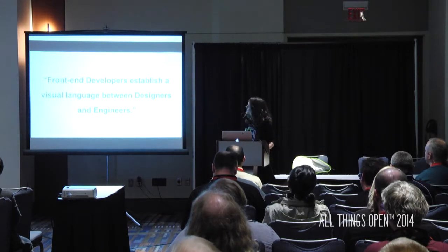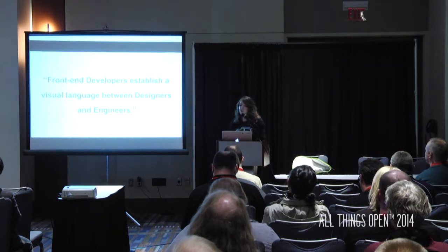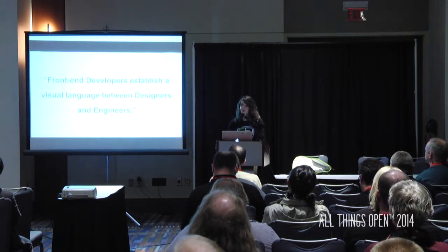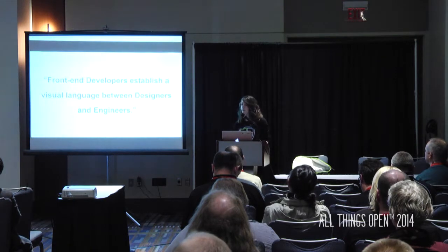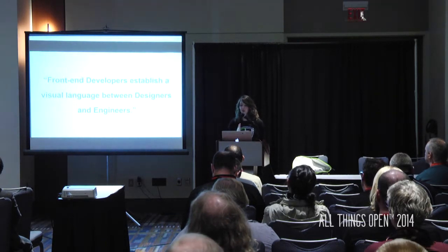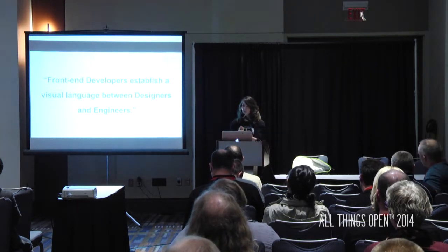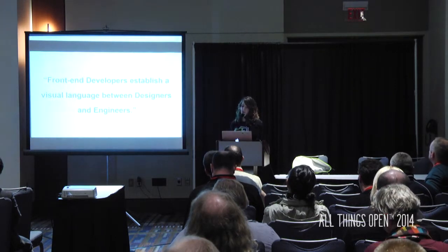Here's another quote that I thought was interesting. Front-end developers establish a visual language between designers and engineers. So back to my first question a little bit, what is front-end development? I agree and disagree with this quote, but my problem with it is I don't know why we always have to draw these harsh lines in the sand about what someone does on a team, that the designers do this, and that the front-end developers do this, and that the back-end developers do this.